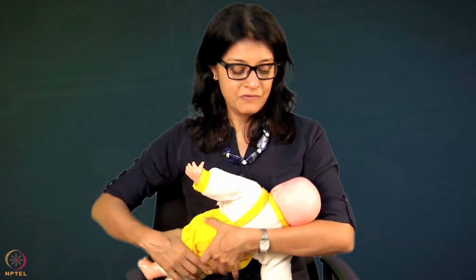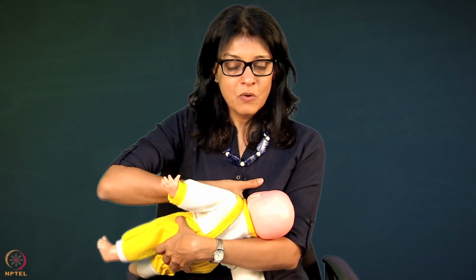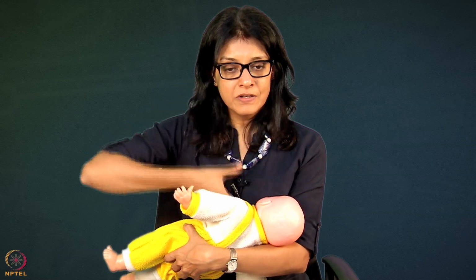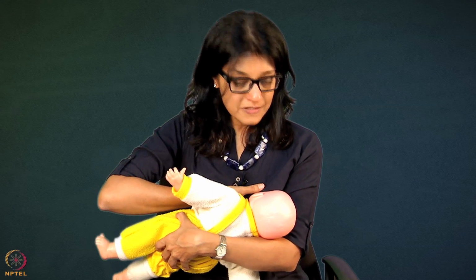Okay. So here again, to unlearn from this to this. In the cradle hold, most of the mothers hold the breast like this, more of a C shape. The thumb comes at 12 o'clock and the lower fingers, the index finger, come at 6 o'clock. And in this position, the way baby holds the breast is like this.